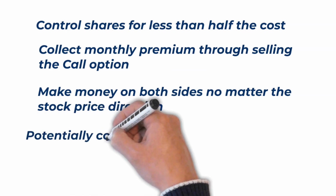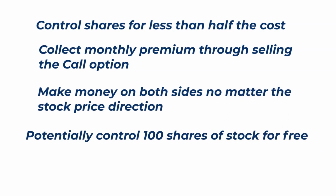We also potentially can control 100 shares of stock for free. By trading poor man's covered calls for the long term, you can often control those 100 shares of stock for free within about a year. If you were to collect $110 each month for 12 months, you would collect $1,320. If you remember, the original cost for the poor man's covered call was $1,330. So you're only $10 short of controlling the 100 shares for free within a year. However, keep in mind, some months the price of the LEAPS will have moved up as well. So you could and likely will make more money than that, since the whole premise was to buy the LEAPS in an undervalued stock that we believe will move up in price.